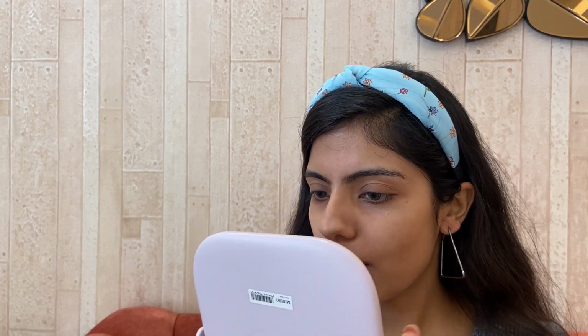This product has a fragrance to it as well. It smells like a moisturizer. I cannot say much about the pores, but I can definitely see a sheen on my face, like that glow from within that we want from this primer, so that's a thumbs up.